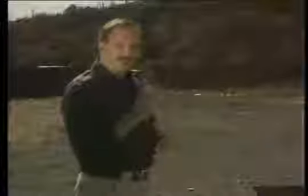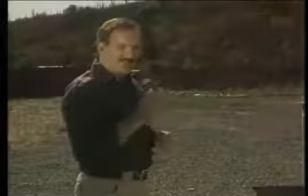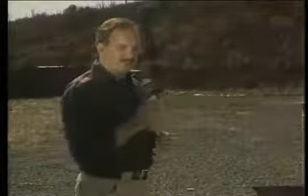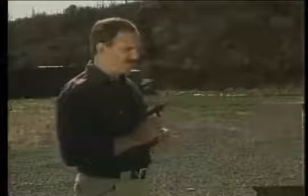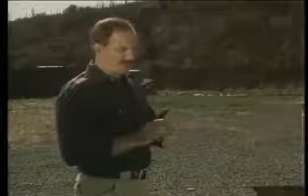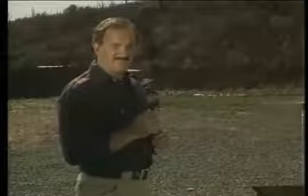Now we're going to try the 25 automatic. Yes, 25 is a bigger number than 22, but the power of a 25 is much reduced from that of a 22. This is a 50 grain bullet at about 800 feet per second.